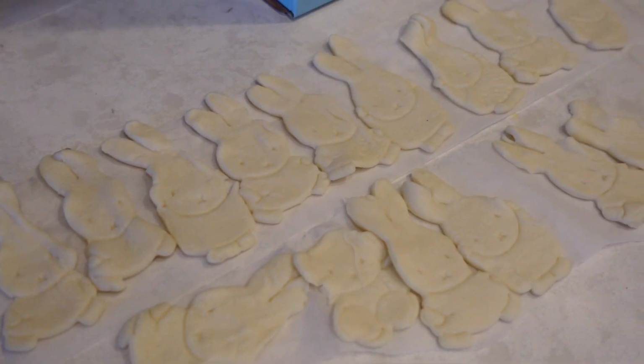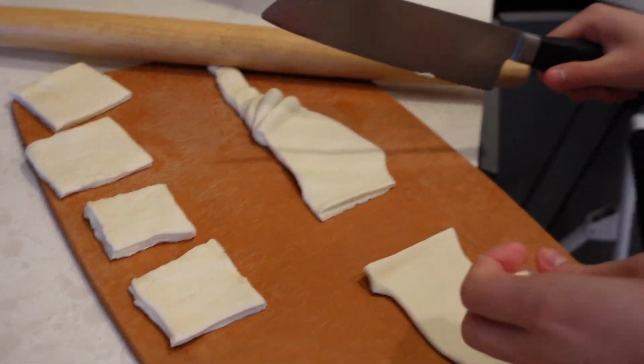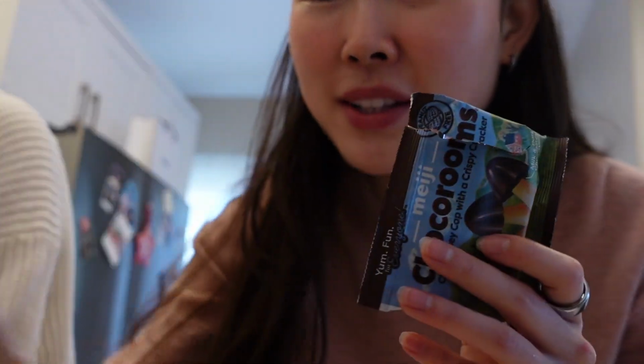Please ignore how dirty the oven is. It's because it's very well loved. But look, they're puffing. They're getting in line for a nice suntan, and Lauren's cutting up the rest of the pastry. No waste here, guys. And while I wait, my mom bought this from Costco.